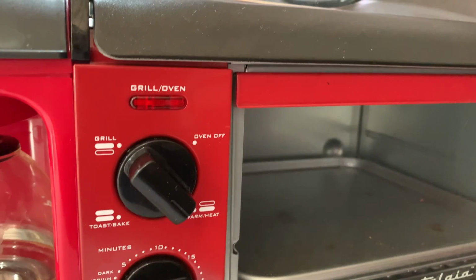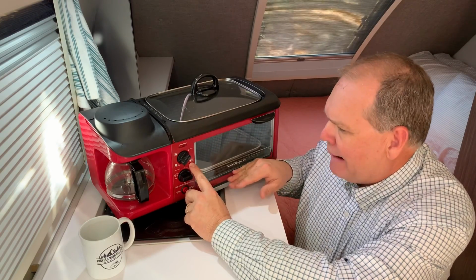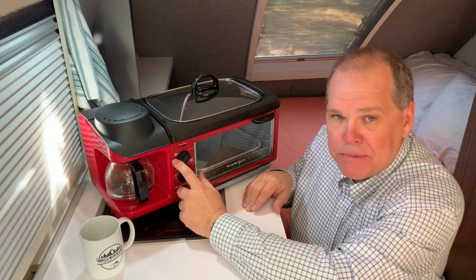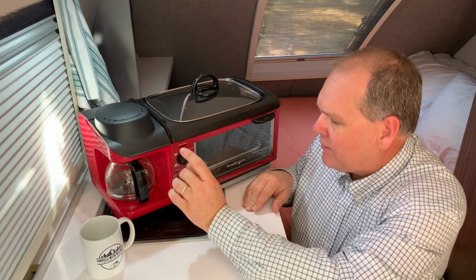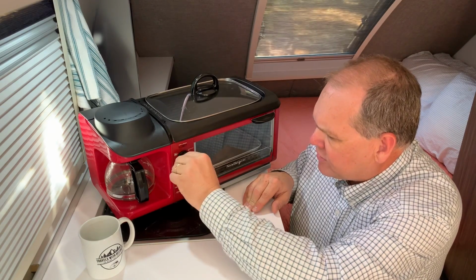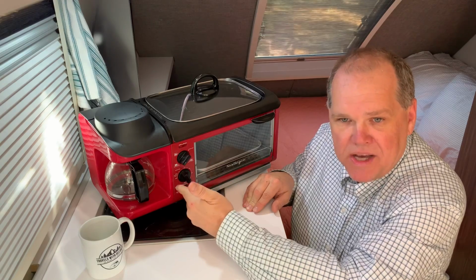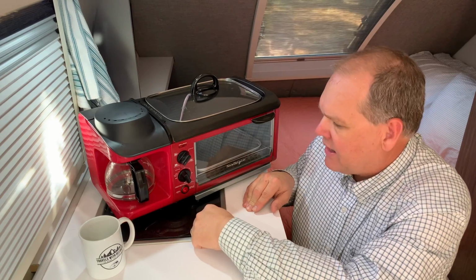Or there's also this warm heat option, which is where just the bottom element is operating. Now, back on this grill option, that's only going to operate the top elements. So you would set, for instance, if I want to make toast, I'm going to go over to the toast option, and then we have a timer, and we set our timer, and that actually turns it on and operates it.